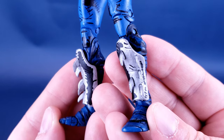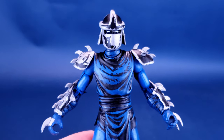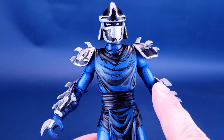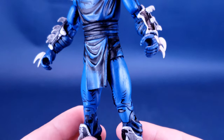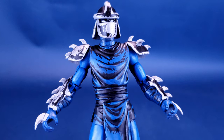A continuation again of that blue all the way down. One of the only things about this particular Shredder is because he is colored in a different colorway with the blue instead of any bit of flesh tone, he is a lot of blue. And in some ways, the black has helped to break that up so that you're not literally just looking at a head-to-toe Shredder with a few little elements done here in silver.